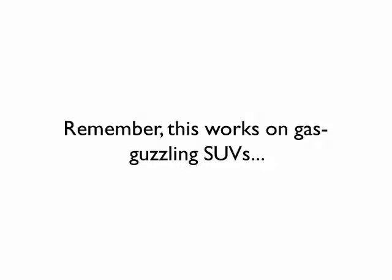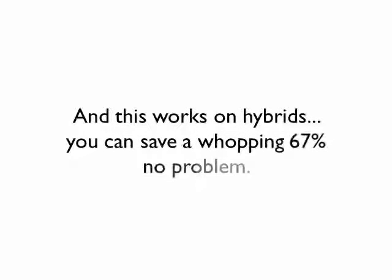That means you're getting over 31 miles per gallon even with the old clunkers. This works on regular old Honda Accords. You can save 44% on your gas with this device. Your miles per gallon can be easily over 59. And this works on hybrids. You can save a whopping 67% no problem.